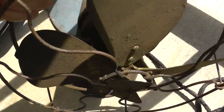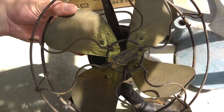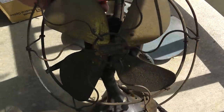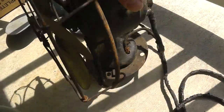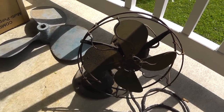This is one of my favorite things. A nice fan with the brass blades. Always like seeing that. The cord is just totally shot. I wouldn't even attempt to plug that thing in. Looks like it's been through a fire already. But always love finding fans with brass blades. Very collectible. Paid $12 for this. And who knows? Clean it up. It's got it tightened up there. Clean it up and maybe 50, 75 for that.